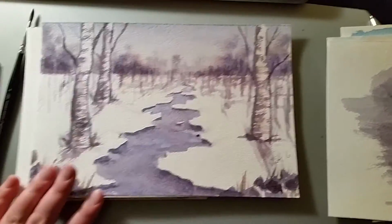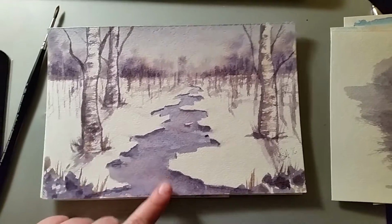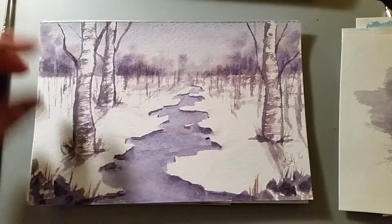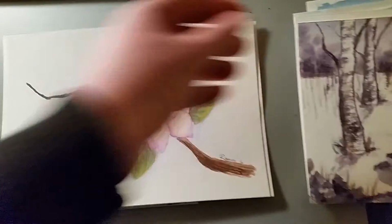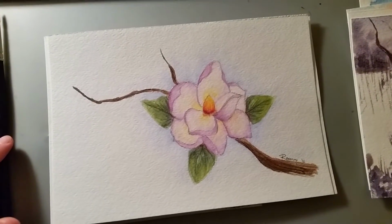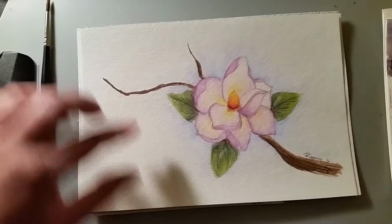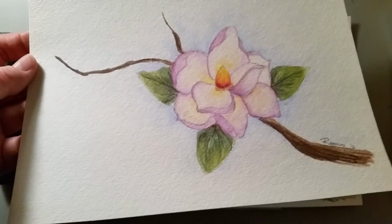On my Facebook page, this seems to be the most popular painting. And I am happy with the way this one came out. I was trying to use up the leftover paint from this one here. So it's just a river going through a snowy field with some birch trees. I do like the way it came out. I like the colors. This one here, I followed Lindsay, the Frugal Crafter. She did a tutorial, and I just followed her tutorial. Now that I'm looking at it, it kind of looks like a candle stuck in the middle of a flower. But I still liked it.